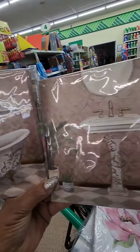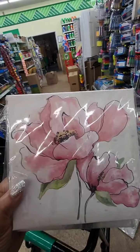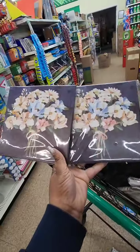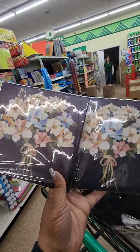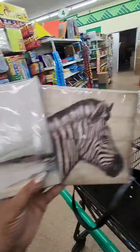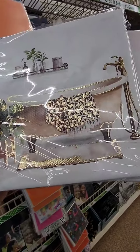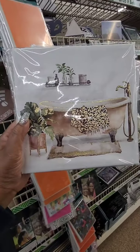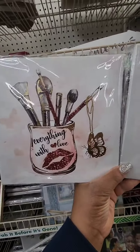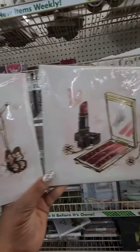They have this bathroom print, so it has the tub in one print and the sink. Some flowers. Now this is a navy blue background. Nice, beautiful flower bouquets. A zebra and this abstract print. Also have this gorgeous bathroom tub with the beautiful leopard with the gold, well, it's not foil, but you guys get what I'm saying. This is absolutely beautiful. And two more glam prints that are insisting they come home with me. Really, really nice.